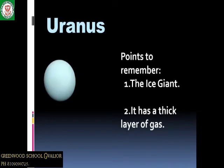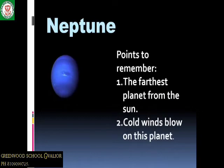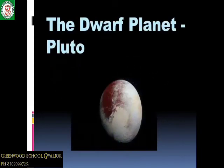Now, the seventh planet is Uranus. A thick layer of gas covers the planet. The eighth planet is Neptune. As this planet is farthest from the sun, cold winds blow here at very high speeds. Pluto, the dwarf planet. Earlier, Pluto was considered to be a part of the solar system, but now it is put in the category of dwarf planet.